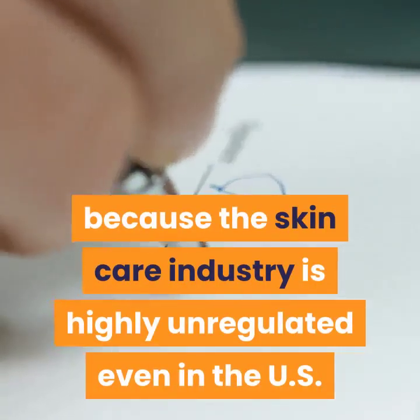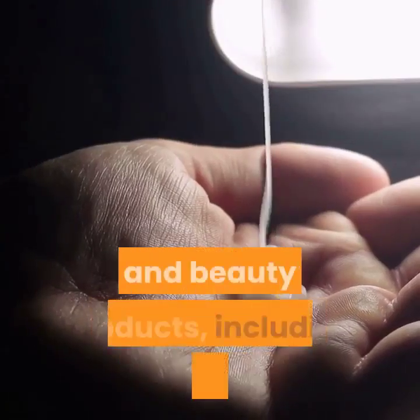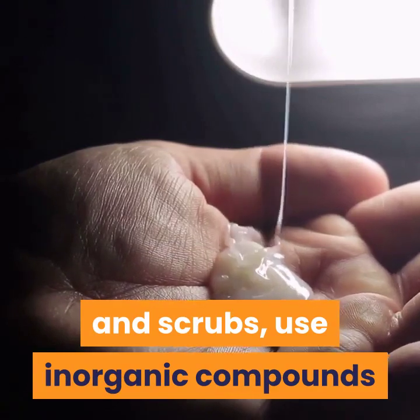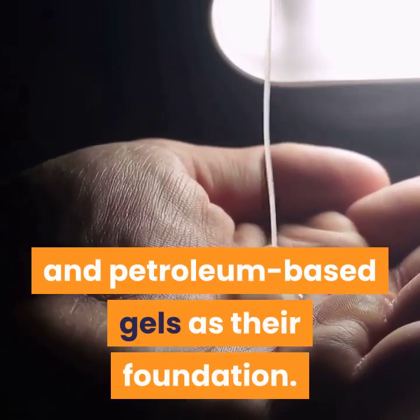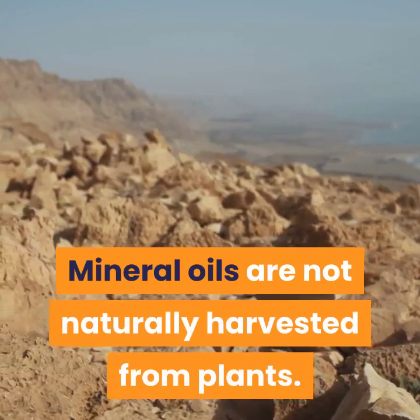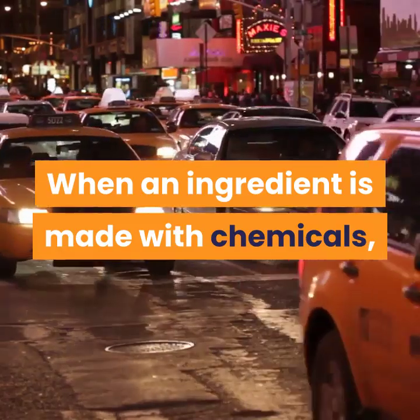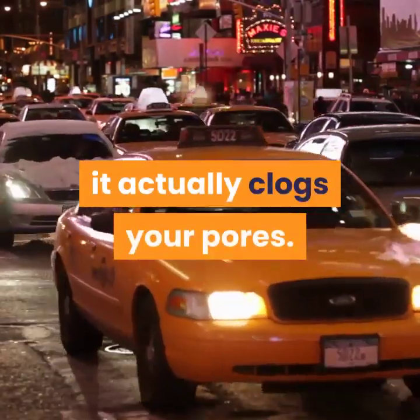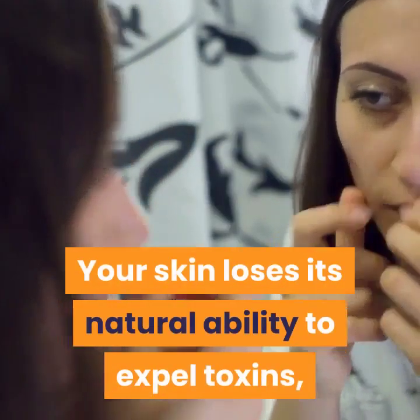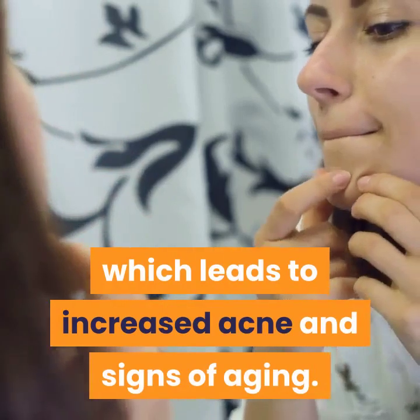the US. The majority of skincare and beauty products, including cleaners, lotions and scrubs, use inorganic compounds and petroleum-based gels as the foundation. Mineral oils are not naturally harvested from plants. When an ingredient is made with chemicals, it actually clogs your pores. Your skin loses its natural ability to expel toxins, which leads to increased acne and signs of aging.